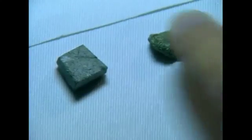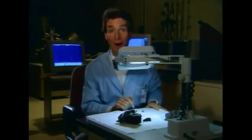You can see that this doesn't look like any of the rocks we find on Earth. Now, these over here don't look like any of the other three. It turns out that both of these are from Mars.